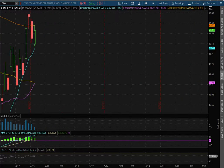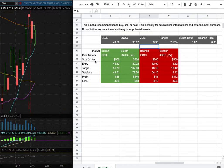As for the trade idea for GDXJ, my position size is less than 1% of my portfolio. My entry into my long position is at $45.82. My sell target is at $51.73, and my stop loss is at $43.61. However, if I were to open a short position, my entry is at $52.90, and my sell target is at $48.19. My stop loss is at $54.16. So whichever entry price were to hit first, that'll be my position of the week.